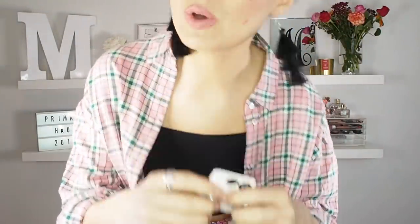Did actually also get these earrings, which, I mean, these ones I'm wearing right now are actually from Primark. I love a good tassel earring, and I really appreciated these because they've got a little pearl and all these multicolored strings. So I was like, oh, they'll go really nicely with everything.